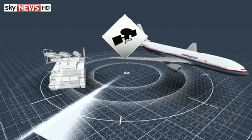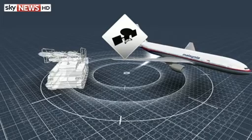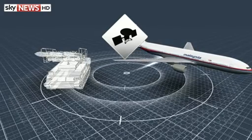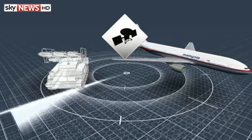But NATO satellites and reconnaissance planes have been watching the conflict area and will now be combing it for a telltale missile flash and radar signal to piece together what happened.